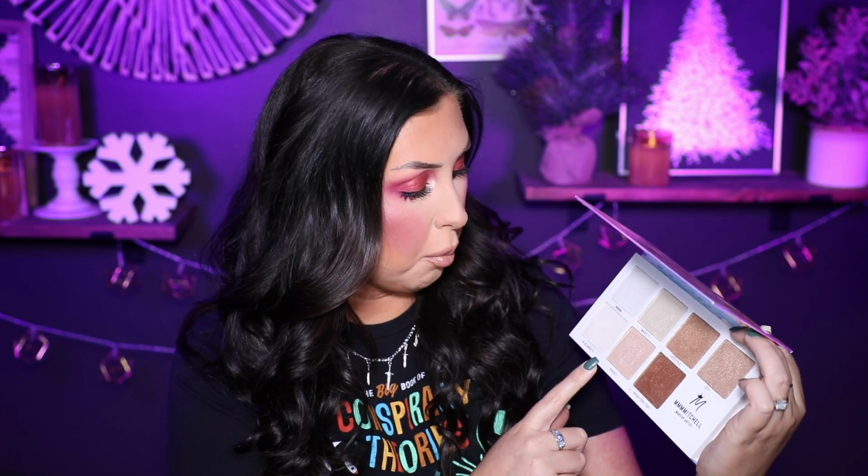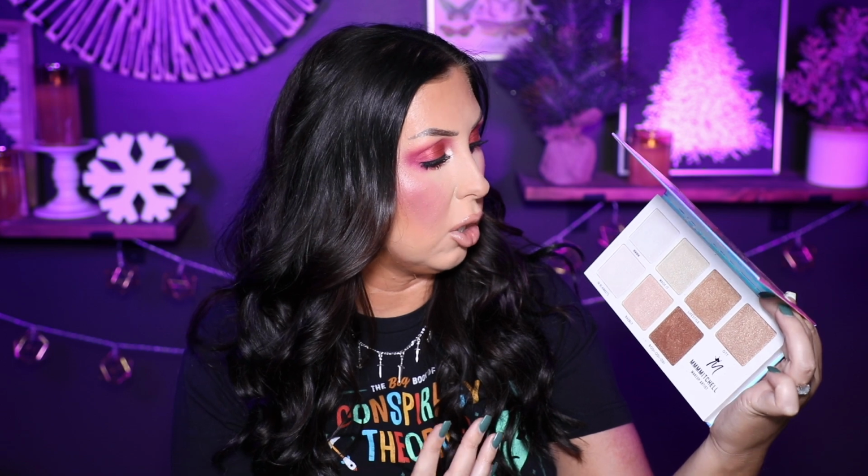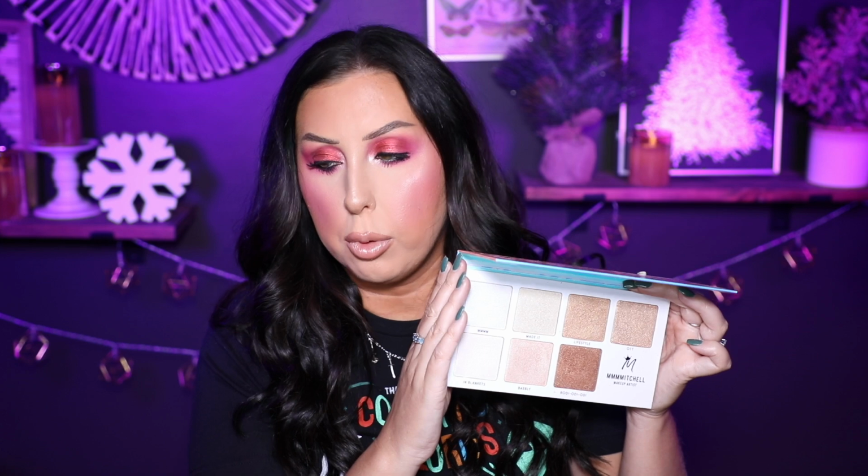This is really fun because you get a lot of selection in here. I'm actually wearing this shade right here, Babely, as an inner corner highlight and as my face highlight today. I like Body Yaddy Yaddy for like a bronzer topper for me if I want a very bronzy glow. This shade right here is a white to blue shifting highlighter, whereas In Blankets is a white to pink shifting highlighter. You have this more kind of pinky champagne, a more icy type of silvery gold, and then you have these more bronzy gold shades. I just think there's something for everybody in here.